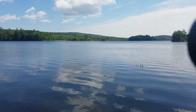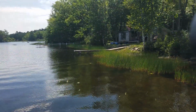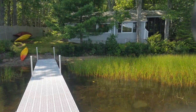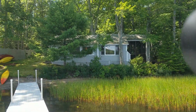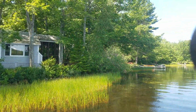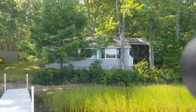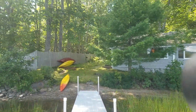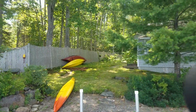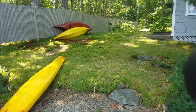Just stepping out onto the dock. I'm just going to turn around. We do have neighbors, but there's a lot of space. I've not heard any cars drive by. I've always thought that Pitcher Pond possesses magical qualities. We're just going to step back in. We're just going to walk around a little bit and grab a canoe or kayak and take a little paddle.